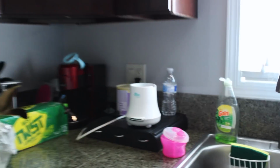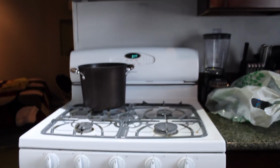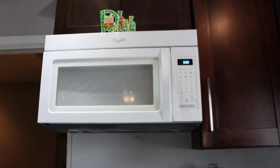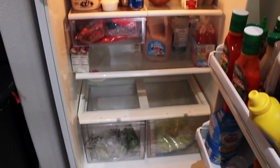And this is where we make her milk, and then my husband's coffee, and then kitchen supplies, you know, the usual. And then this is our stove, and the microwave is up there. The little Christmas decoration, I thought it looked very cute, so I haven't taken it down. And then over here is more cabinets, our refrigerator, if you guys want to see how that looks. Right now it's pretty messy, but this is how it looks on a day-to-day basis.